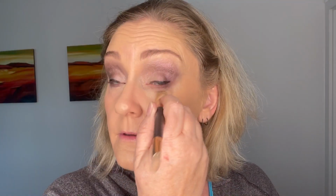Now, where's my concealer brush? There it is. This is just an LA Colors one. It's quite good. It's got a nice applicator end and a fluffy end, which I like. It's not lifting. I would certainly hope it didn't. This is one of my favorite concealers, so I was not expecting it to. All right, that's blended well, I think. Yep.